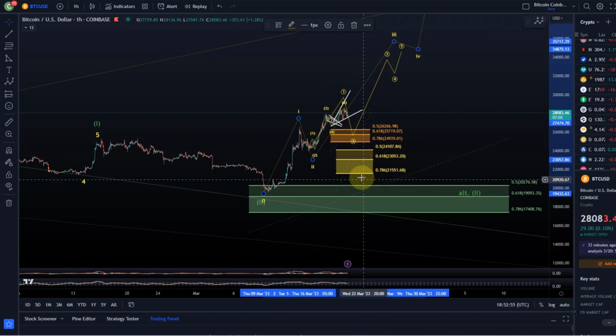And we can keep it very simple: as long as 21,550 is holding, the focus can remain on higher, and the uptrend is in place. We've got that orange support area, which I'm not entirely sure is going to hold, because there are two scenarios with a very similar likelihood, and there's the yellow box for the larger wave 2 pullback. They're both possible, both likely.